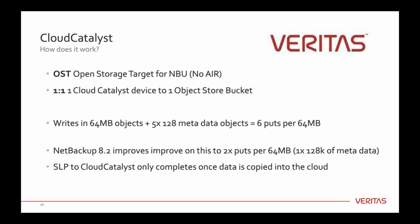Currently in NetBackup 8.1.2, it writes in 64 meg objects plus 5 times 128k metadata objects. So you get 6 puts for every 64 meg you write up. Now, the puts and the gets and the selects, etc., aren't necessarily too much of a consideration with NetBackup and Cloud Catalyst. There's going to be a slight overhead, not really much more than 1 or 2% in terms of putting that data up and the metadata objects to go with it.